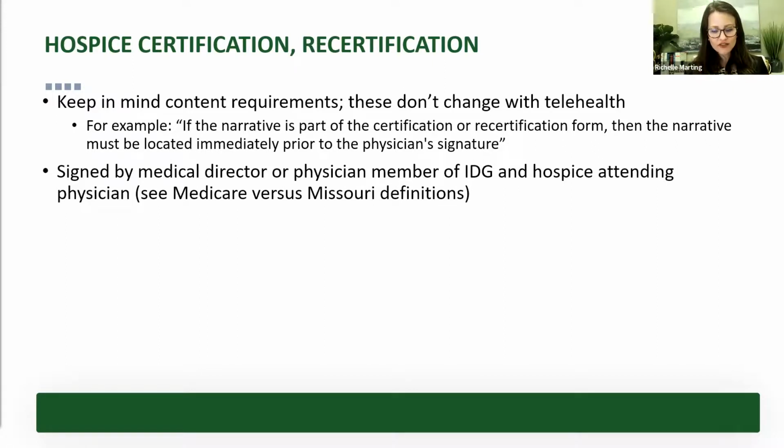Okay, so regardless of the modality of the certification being in person, face-to-face, or telehealth, keep in mind that there are really specific content requirements for the certification. And this is where it just always amazes me how nuanced and particular hospice rules are. So I pull this as an example because I just think it's interesting that in the rules, the placement of certain language on the certification documentation is also spelled out. So if the narrative is part of the certification, that narrative must be immediately prior to the physician's signature, not after, not 2 paragraphs before, but immediately prior to the physician's signature.